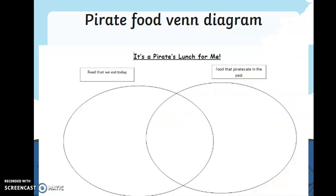So what you're going to be doing today, children, is you are going to be filling in a Venn diagram, and it's going to look like this. It's two circles that overlap, and I'll come back to that in a moment.